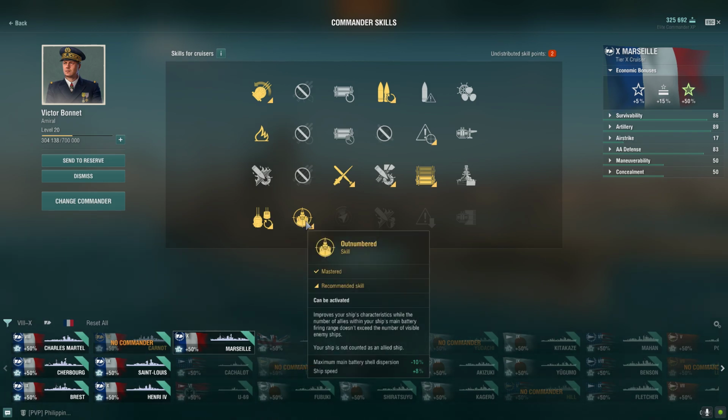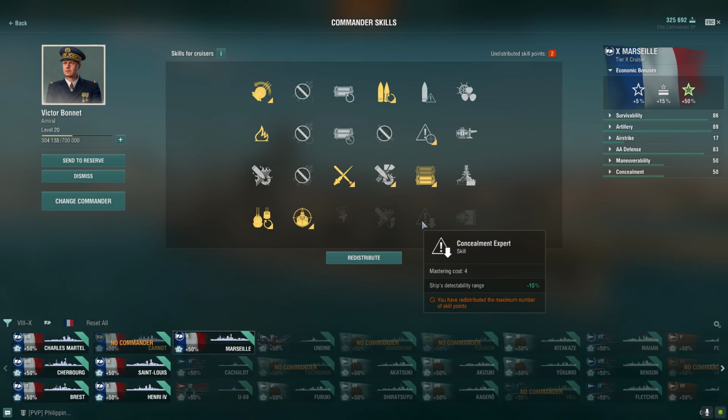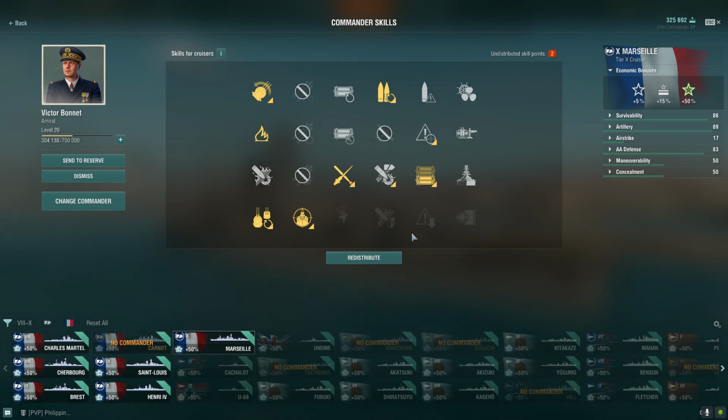Or the next one is going to be outnumbered. It improves your ship's characteristics while the number of allies within your ship's main battery firing range doesn't exceed the number of visible enemy ships. And your ship is counted as an allied ship, which gives increased ship speed as well as reduced maximum main battery shell dispersion. But this is going to be recommended and important. Or alternatively, some players want to pick concealment expert, which is going to reduce the ship's detectability range, and so on and so forth. So guys, pick up ahead these 4 commander skills, which are purely recommended.